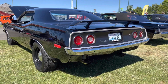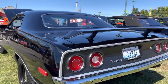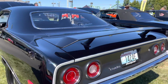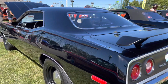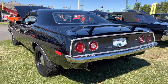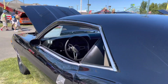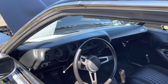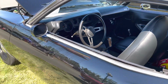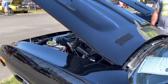This is just absolutely gorgeous. With the trim around. That just sets the back off right there. Yeah, dark charcoal tail panel. Four speed. This thing is gorgeous. And the hood.